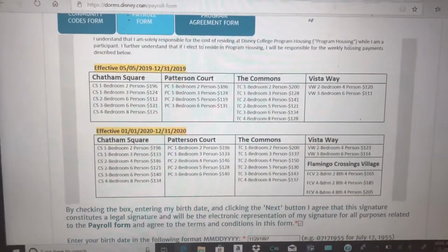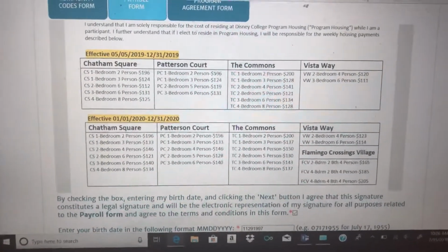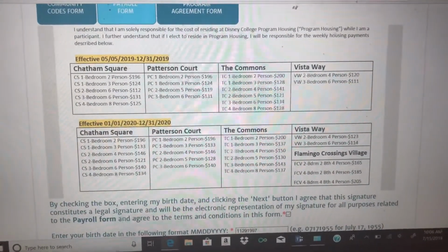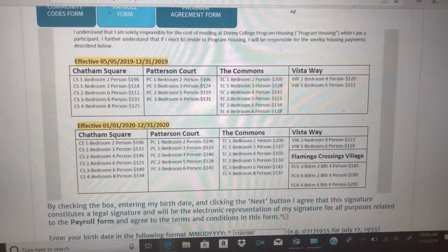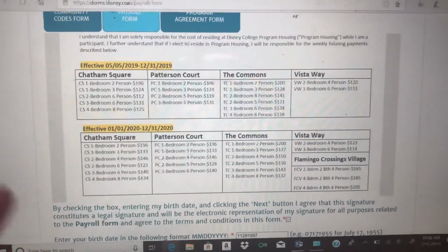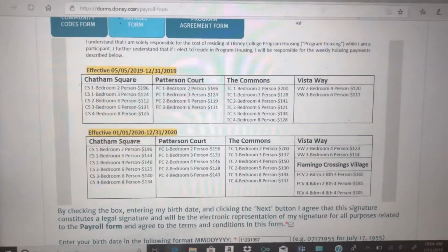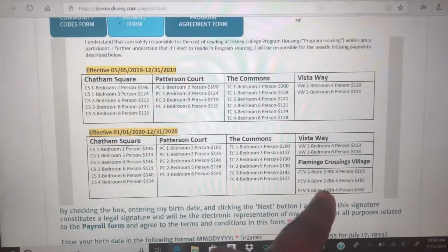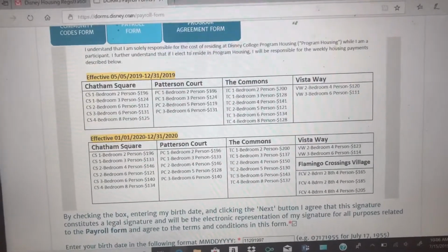Just so before you actually sign up for what you want, you see the exact cost of everything, how much things cost. I feel like the prices definitely went up. From when I first started researching this, I feel like it did not cost this much. But as you can see, they already have the new one up. There's going to be another housing complex coming soon.